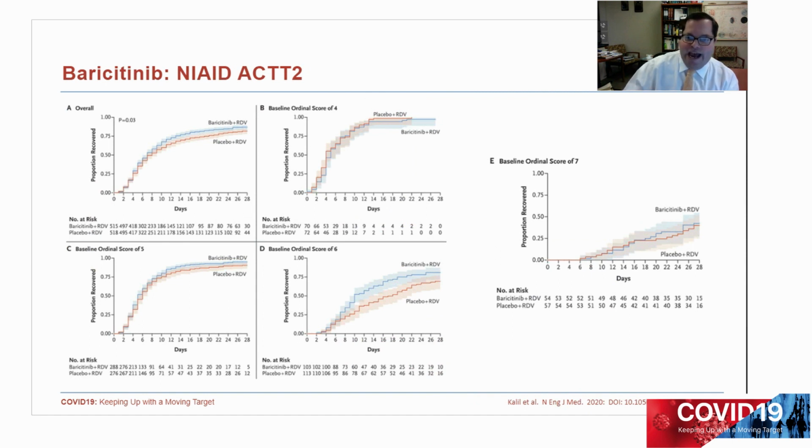So the NIH ACTT-2 trial focused on the baricitinib JAK inhibitor as a potential therapy for these patients. Overall, there was a benefit, but really, as you can see, no big difference in outcomes in patients with ordinal 4, 5, or 7. So those are patients not requiring oxygen, those requiring oxygen, and those that are intubated, and really only a benefit in those patients requiring high level of advanced oxygenation. So again, this got an EUA. This is really the population that it's geared at.